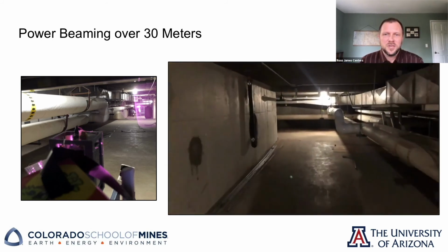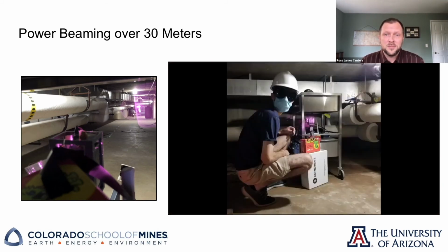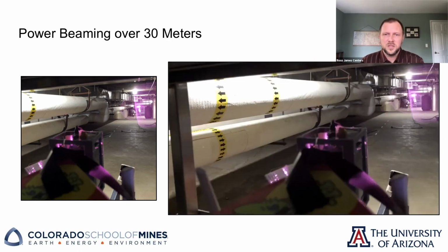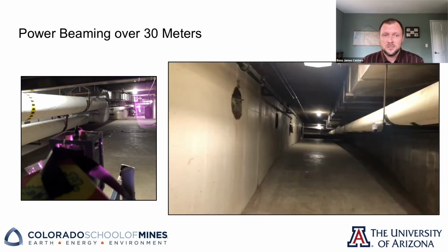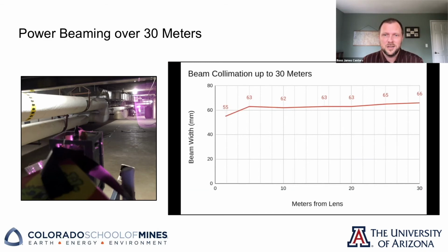We'll see Josh setting up the experiment and note that he's always wearing his laser goggles as well as his COVID PPE. You'll see that at 30 meters, the receiver is brightly illuminated by the laser beam, with a crisp beam profile and little spillover. Walking back along the tunnel gives a sense of scale. And we're out. Hot in there.